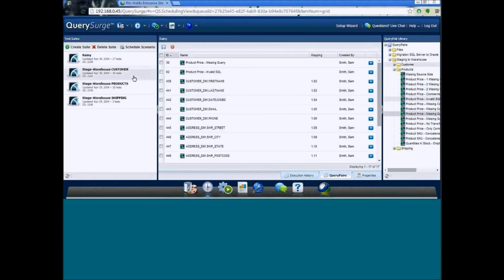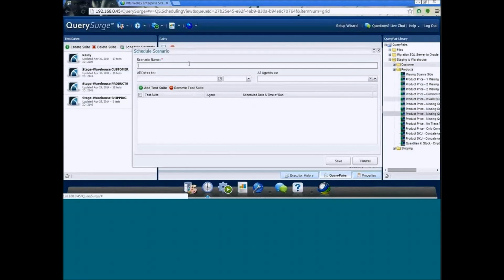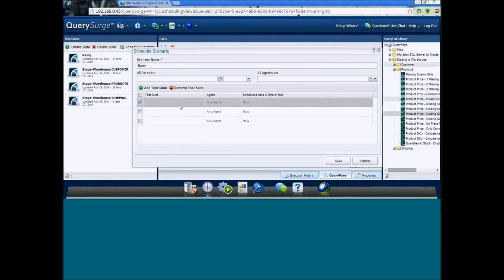Okay, so that gives you flexibility of what you want to run when? Exactly. So there's three ways to execute a query pair, or a test suite, that is. We could schedule a scenario. Call it Randy again. Which is just a group of one or more query pairs? That's correct. So we'll set up 3.